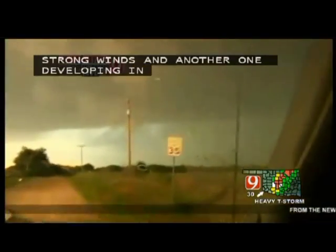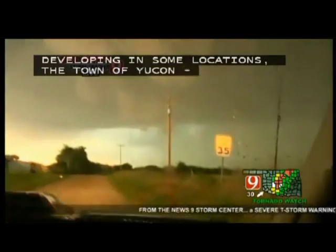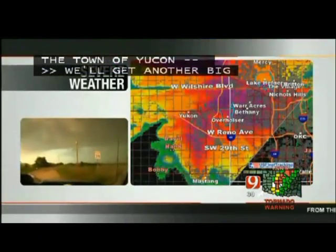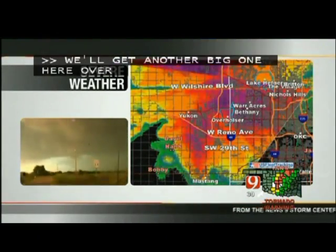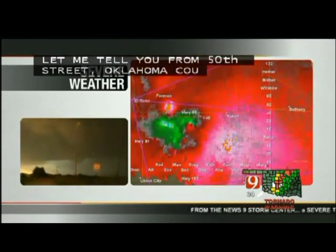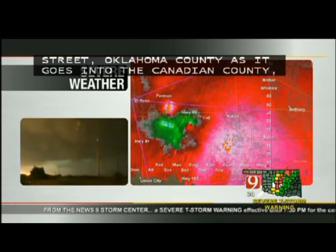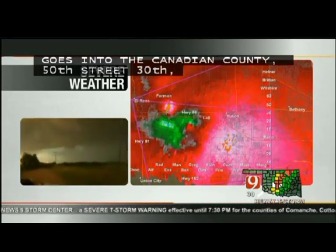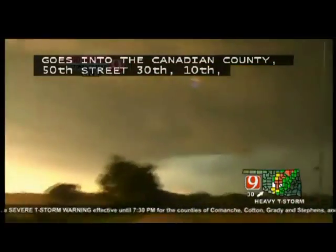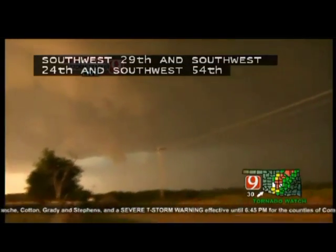So let me tell you, from Yukon, 50th Street, as it goes into Canadian County. So 50th Street, 36th Street, 23rd Street, 10th, Reno, 15th, Southwest 29th, Southwest 44th, Southwest 59th, and Southwest 74th, stay alert. Right now, at least in the last about 3 minutes ago, it was right in that location there. And winds are... Go ahead. Gary, this is Val.